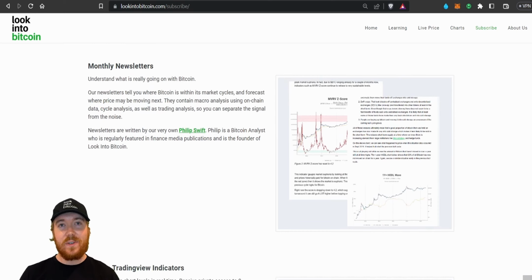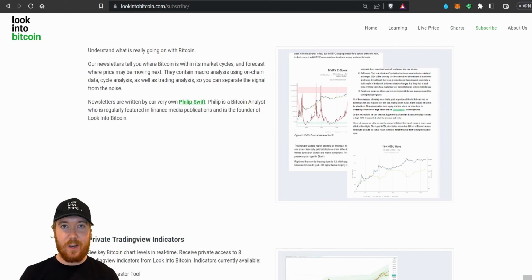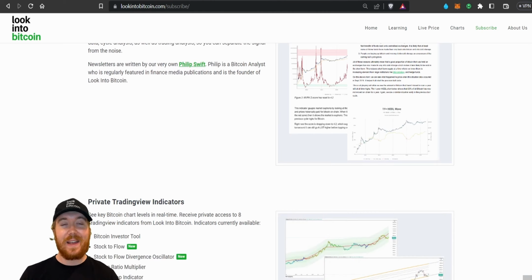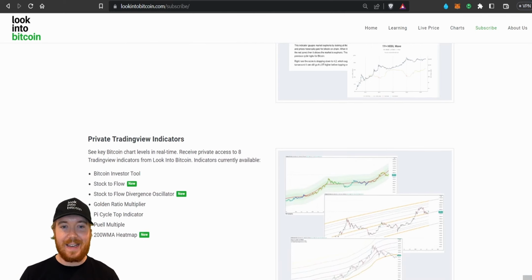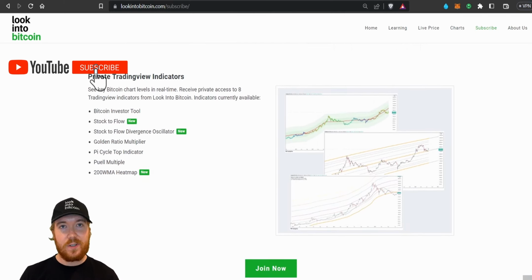In the near future, we are going to be releasing some more macro data charts like the ones we discussed today onto the Look Into Bitcoin site. So start getting excited for that, because we'll start to be giving you some more traditional metrics to help your Bitcoin investing and analysis.